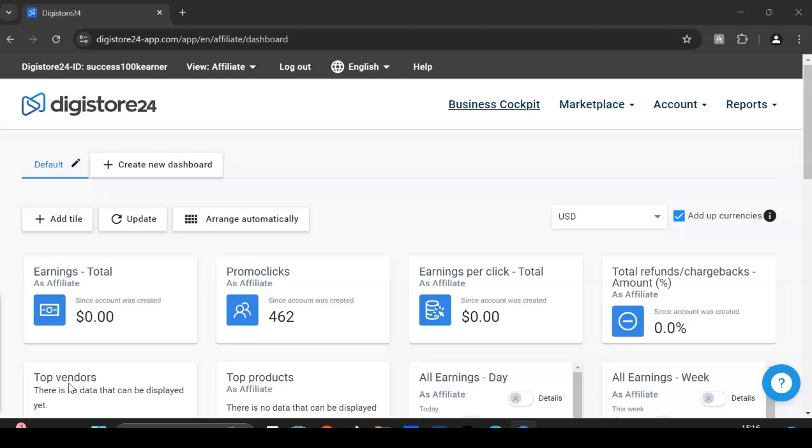It's absolutely free. If you just go to Digistore24.com, create your free account, go through all the settings like I explained in my previous videos with other networks, and then you just go to the marketplace, which is just down here, and start choosing a product. The product layout, the commission layout is quite similar to Clickbank. Not exactly, because they do have a lot of high ticket products on this network where you can earn up to $1,000 in commissions for every sale you generate.